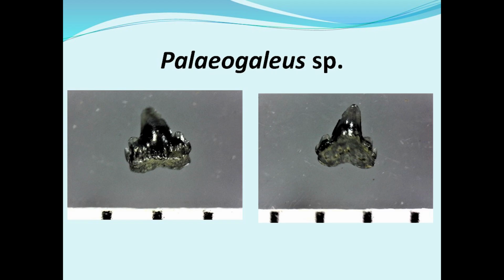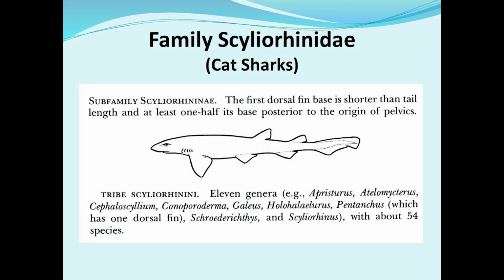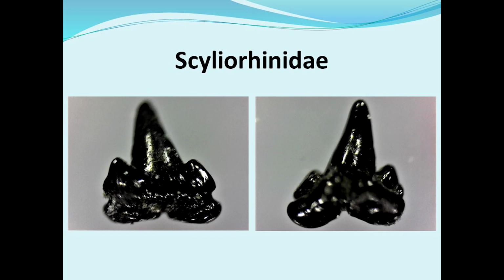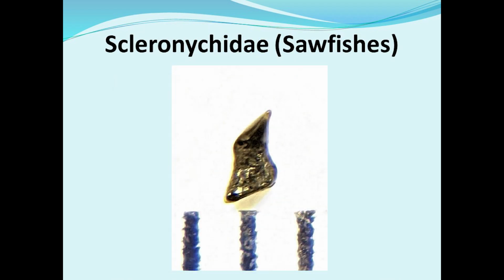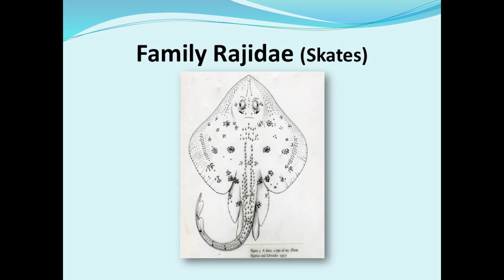Paleogaleus was also in the Late Cretaceous, so it survived the Great Extinction. Ginglymostomids also survived the Late Cretaceous extinction event. This isn't the greatest sawfish tooth, but there it is. And again, they survived the Late Cretaceous extinction. And this is the best we can do with these ray teeth right now.